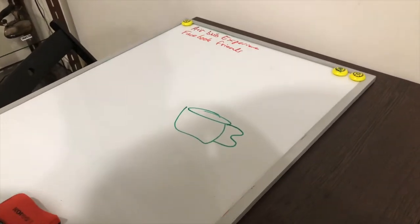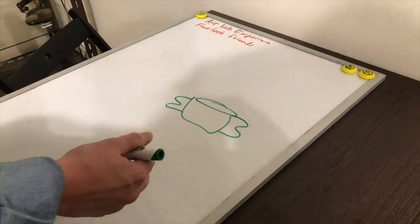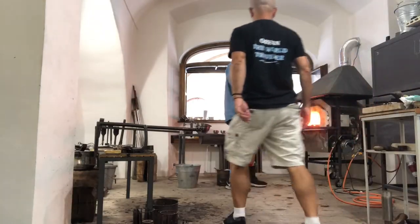So right now we're discussing the design of that masterpiece. First we wanted to do a vase, but now I think we're leaning towards a mug, like, you know, the mug for beer or for tea. So let's see what we come up with. We can do two handles like that.